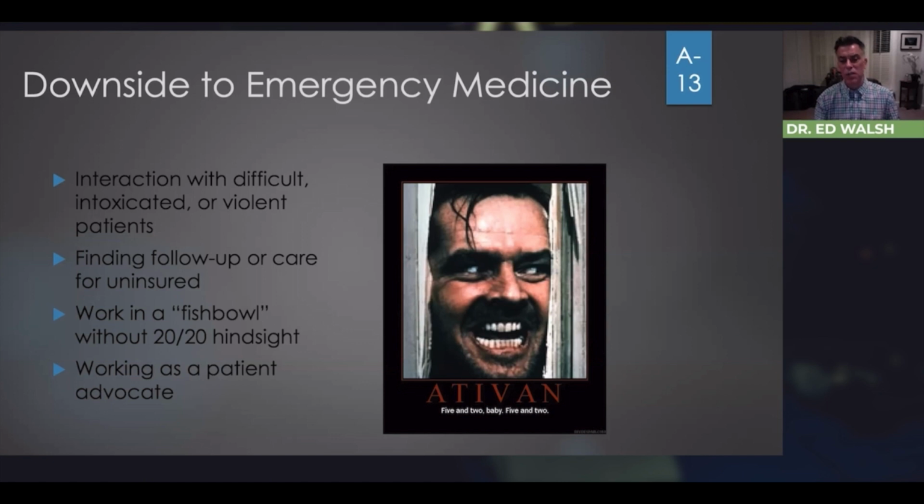It's not that I don't want to care for them. I don't enjoy it. It's just, I don't have that skill set. That's not really what I'm trained to do. So I feel like the patient's getting short shrifted, as well as, they're really not getting the care that they need.